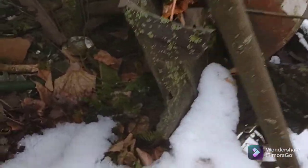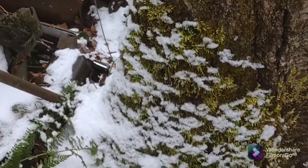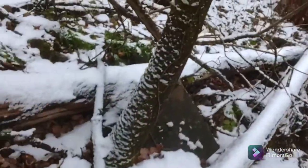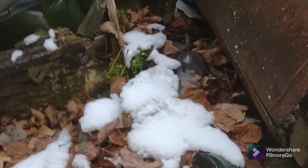Yeah, there's some glass in here. This is like real old. This is a 30s vehicle. That's on that side of the firewall. I bet the other badge is potentially on this. It would be right over here. Here's a green bottle sticking out.